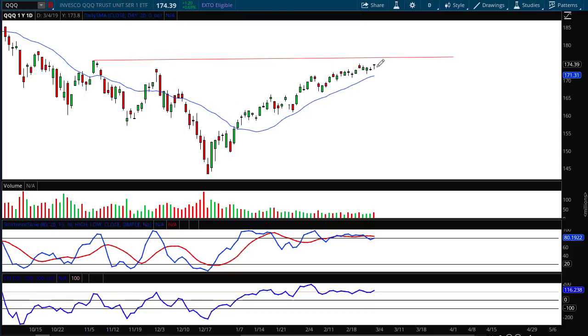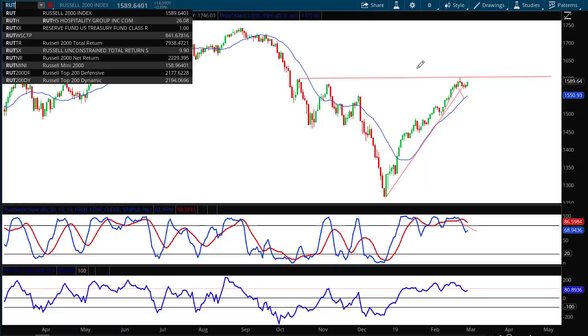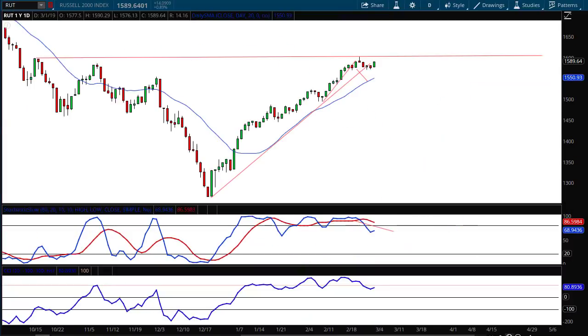Yeah, we might just go a little bit higher on Monday, but I think ultimately we're going to start to pull back just like that. So that's the forecast for the Qs. Finally, Russell 2000, more broad-based index. I think we're going to see the same exact thing happen in the Russell as the rest of the markets.